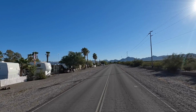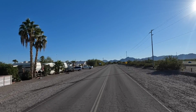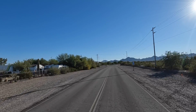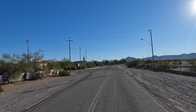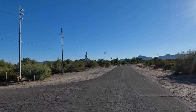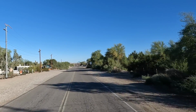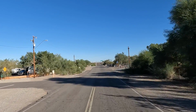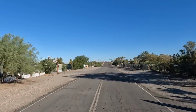Then these old RV parks here on the left, they've been here forever. Part of the original old parks from back in the 70s and all that. When Quartzite really boomed. You know, people have been coming here for generations. Even back in the 1800s, people traveled out of Utah and up north in their wagons that come down here. Get out of the snow. Just like the rest of us, huh?